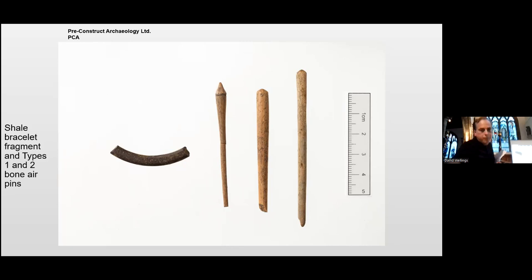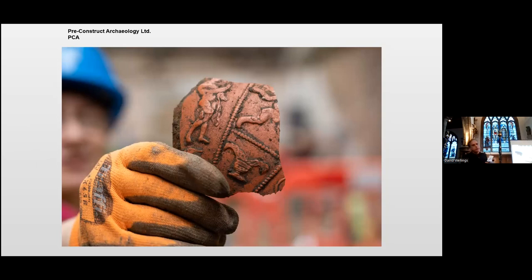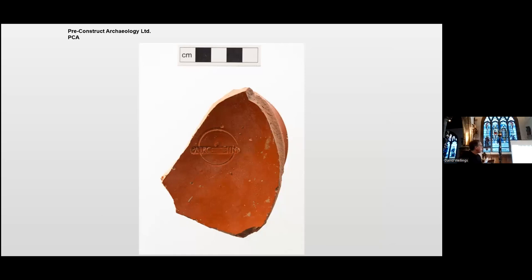And we also had the usual pottery, which was found on site. And a particular small find I want to show you is a stamp. It's quite unusual. We've got a pottery maker's stamp, with quite an unusual kind of thing in the middle.